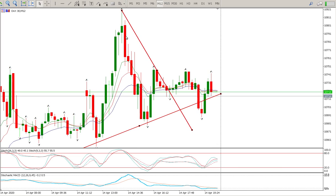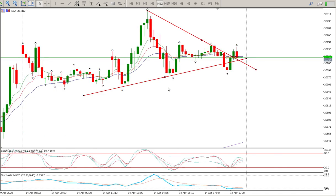So there was the first trend line, broke out, retest. We now have the second trend line, break out, retest. Look at the moving averages, flat, while we're going up and down. So big up, big down, big up, big down, big up, big down. Above and below the moving averages, big confusion. So it's not something that I want to be trading at the moment.